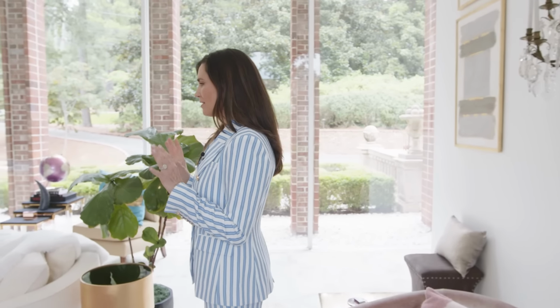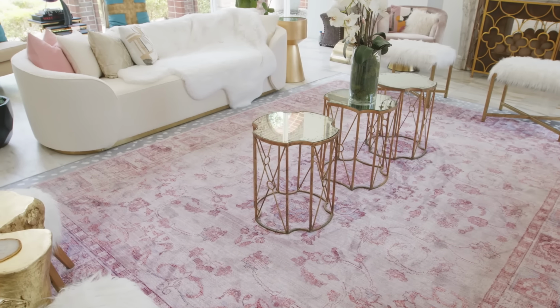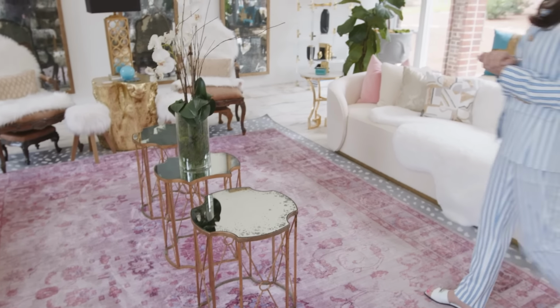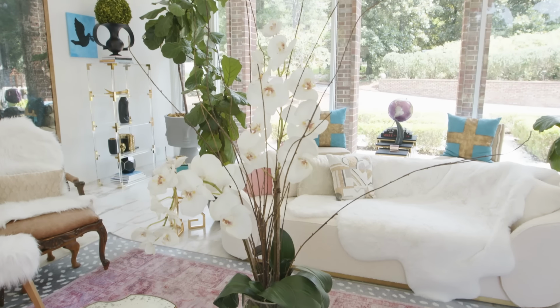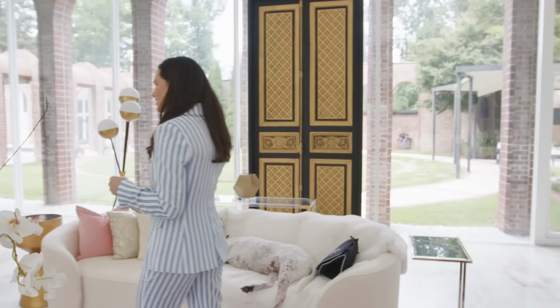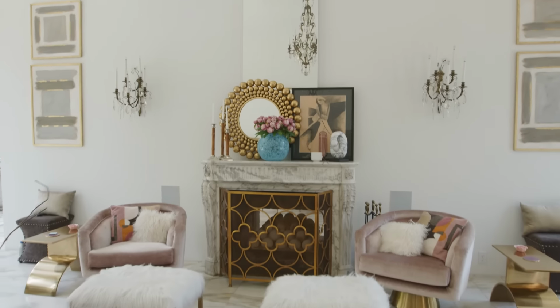And then the pink rug, I just felt like brings in that feminine note here, and it's just unique to the house. This is actually a faux orchid, although it does look so real. I do forget sometimes not to water it because it is not real. These velvet chairs are swivel chairs. They're made by Jonathan Adler.